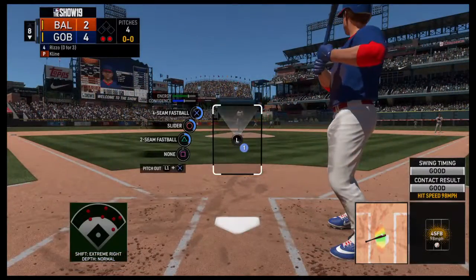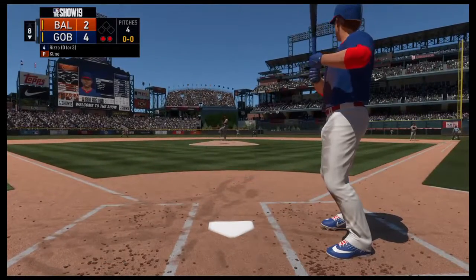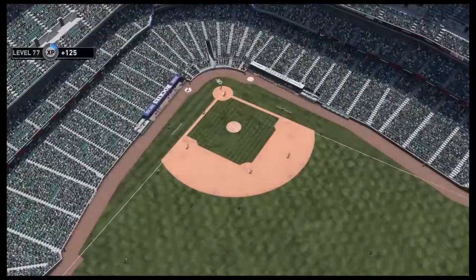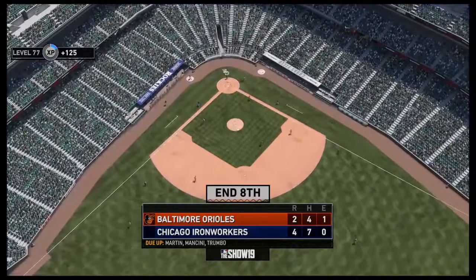Anthony Rizzo stands in now. He's hitless in 3 at-bats to this point. Infield in the overshift here. Now the pitch. Saws him off here as this ball's popped into the air. And he'll avoid the fragments out there to make the catch that ends the inning.